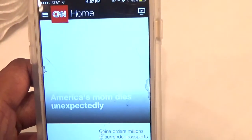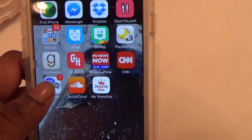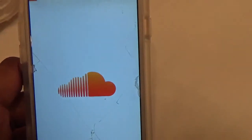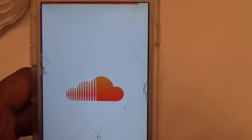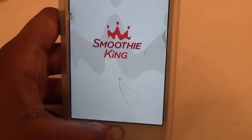Next, I have my CNN app, which I like to use to know about national news and just what's going on not only locally but on a national level. Then I have the text-free app, which I just let my friend download to text when she didn't have her phone in class. Then I have Soundcloud, just to know more about other artists besides the big ones that we hear about every day. And then last but not least, I have my Smoothie King app because Smoothie King is bae.